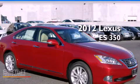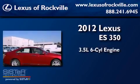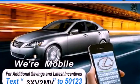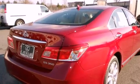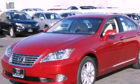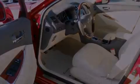This is a brand new 2012 Lexus ES 350. It has a 3.5-liter six-cylinder engine and an automatic transmission. Features include a power moonroof, heated front seats, high-intensity headlights, a CD player, a leather-wrapped steering wheel, a security system, a passenger side vanity mirror, a traction control system, a steering wheel with memory settings, and intuitive parking assist.